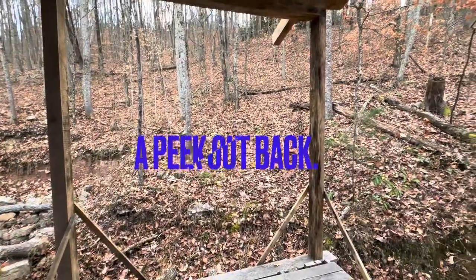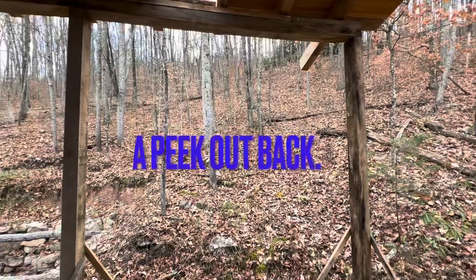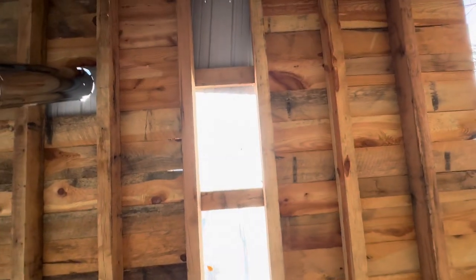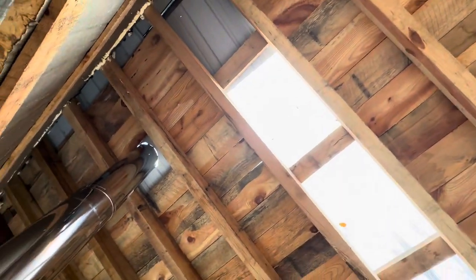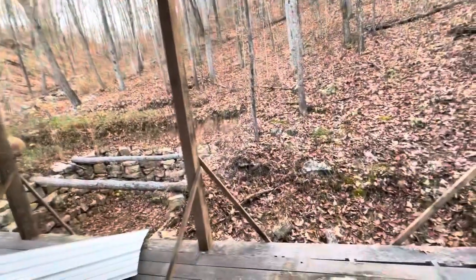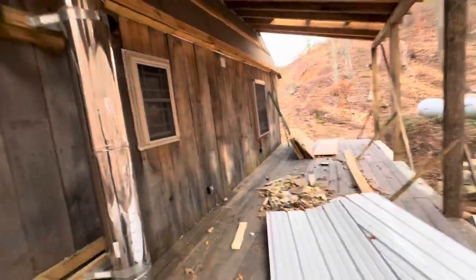I do not remember if I gave you an update on our back porch project. It is completely covered. We have these clear panels to allow sunlight in, and then we have the chimney going up there, and that still has to be sealed off. There are still some projects on this back porch that need to be finished.